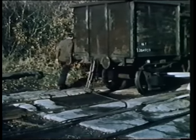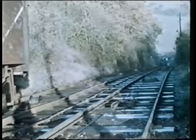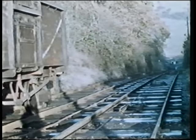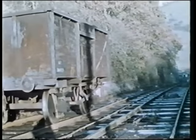The trucks are attached to the rope here and slowly let down. This is a 1-in-4 slope. The heavy one going down lifts an empty one up at the same time.